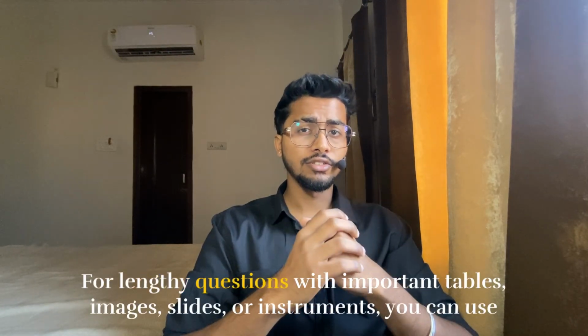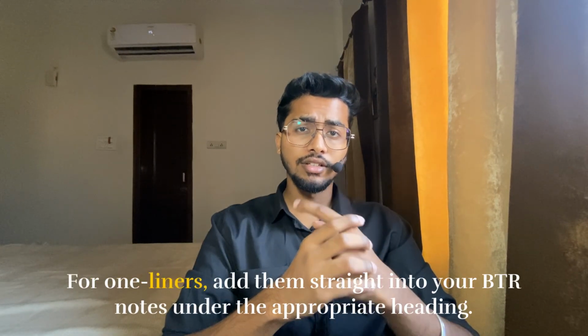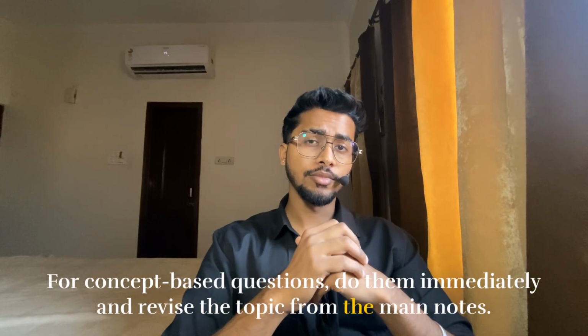For lengthy questions with important tables, images, slides or instruments, you can use bookmarks. For one-liners, add them straight into your BTR notes under the appropriate heading. For concept-based questions, do them immediately and revise that topic from the main notes. Finish it then and there.